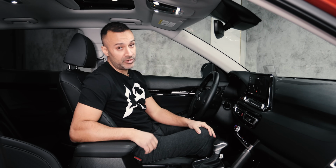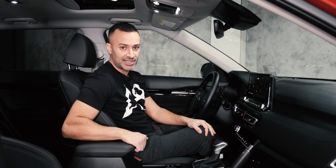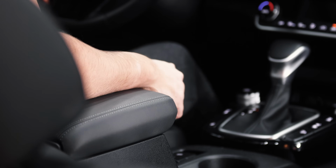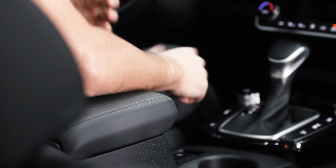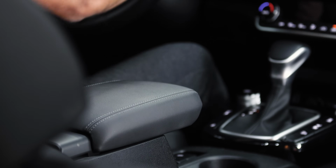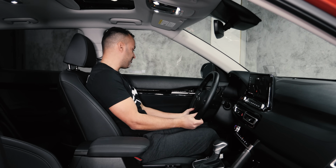Other than that, it does have a sliding armrest. Yes. You will not believe how many vehicles don't have a sliding armrest. And that is important because not everybody is 6'4" and puts their elbow all the way back. And that over the years has actually given me shoulder pain. So it's nice to know that this can move forward for my small body frame.